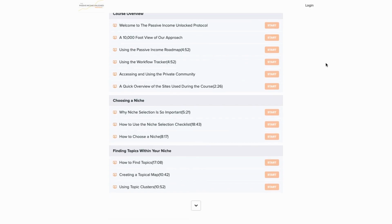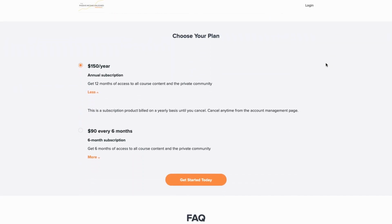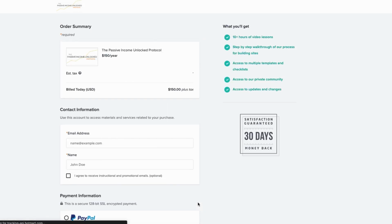The 2 options are either $150 a year or $90 every 6 months. If you look at the cost of other courses out there, you'll see that we've priced this pretty low. Basically, you can get full access to the course for under $100 if you go with the 6 months plan. If you got what you need at that point, feel free to cancel.